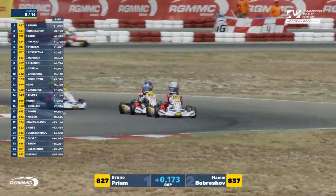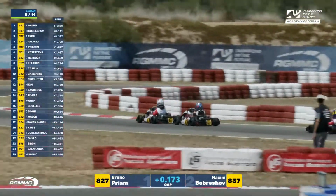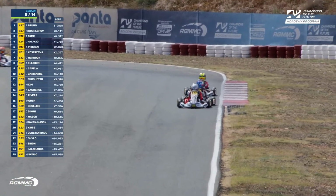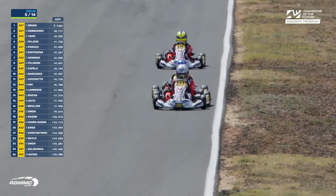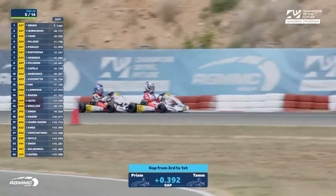Tam, I don't want to say he's starting to lose touch with the drivers in front, but the gap is starting to open up a little bit here. He needs to be careful he doesn't lose touch of the top two. If he does, he will only have to drop back into the group behind, who are much, much further behind.